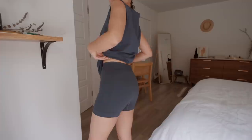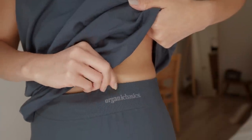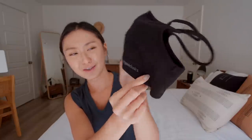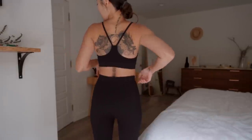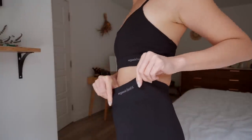This combo is just so comfortable because this muscle tank is very breathable. So if you're a hot, warm sleeper, even going to bed in something like this is so nice. Another set that I've really been enjoying is the active sports bra. It has an open back. I love their logo. It's so cute. And these are their active leggings. So it's pretty much the yoga shorts, but leggings. And again, both are made with recycled nylon. I can run in the set, do HIIT training, and it just feels really snug. Most importantly, it's extremely comfortable.